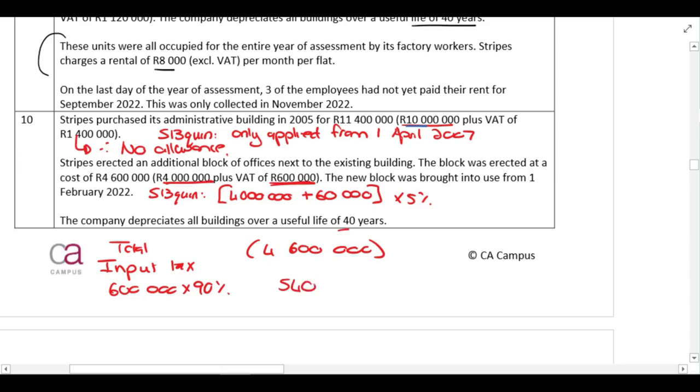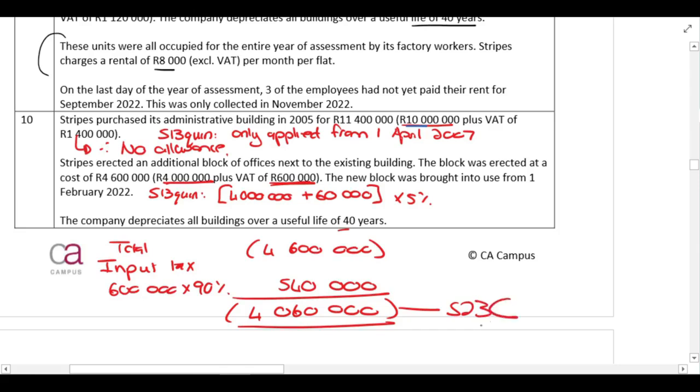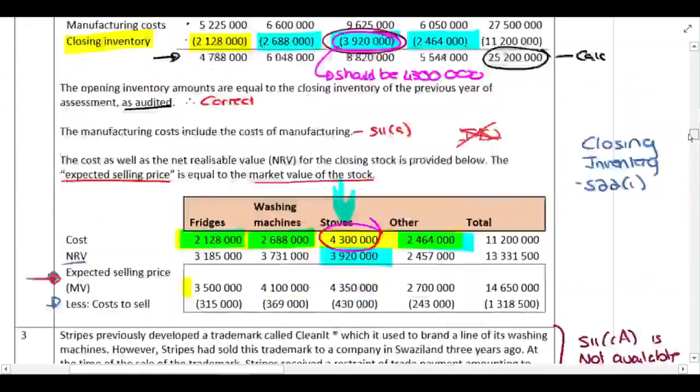Okay, so you could claim 540,000. So that gives you 4,060,000 as your cost. So this is what you use for section 23C, so for income tax.